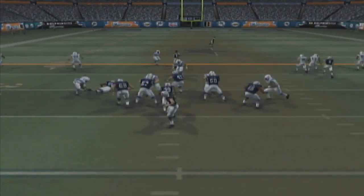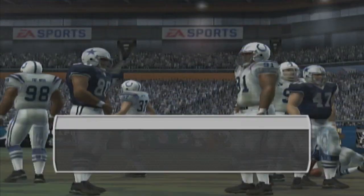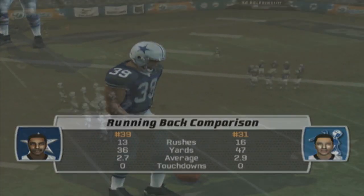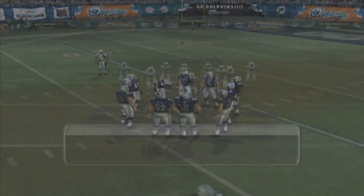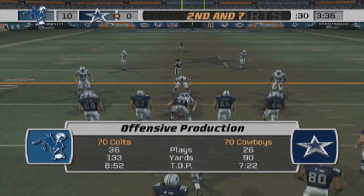The Colts line up in a 4-3. They give it to the halfback, number 39. Rumbles forward for a gain of 4. Ball on their own 33-yard line.